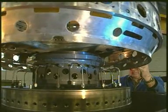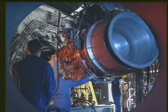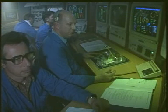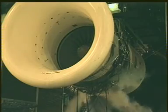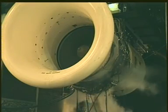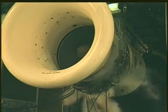Moving away from paper and screens, manufactured components are then proved on rig tests. And finally on full engine tests. Although commonly used, the word test is perhaps wrong. Rolls-Royce does not view these events as opportunities to find out what will happen, rather as validation demonstrations proving the integrity and reliability already built into the design and manufacture.